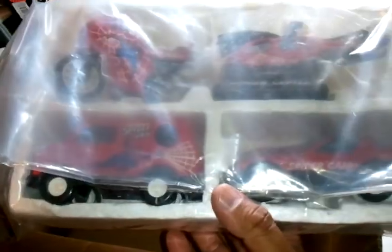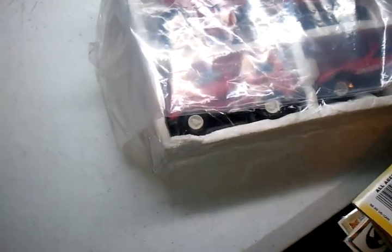Spider-Man set diecast from Buddy L. Doesn't have the box, just the foam. I paid $7.